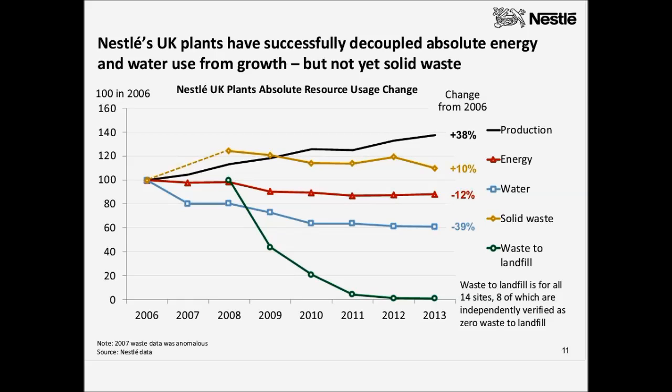The other thing that we've driven on waste is a real focus on zero waste to landfill. So again, a clear perception that zero waste to landfill was either unachievable or quite challenging. So again, in terms of driving that journey, it was important that we tried to focus and engage our employees and our key stakeholders in what that journey would look like.